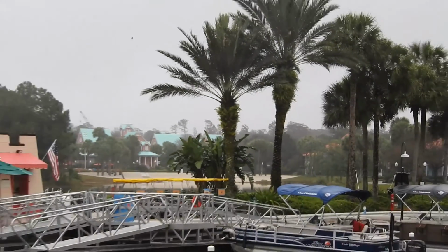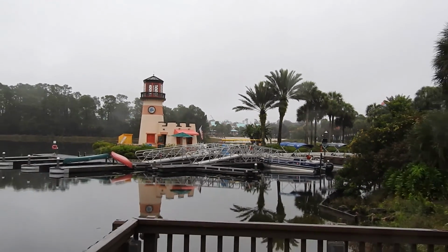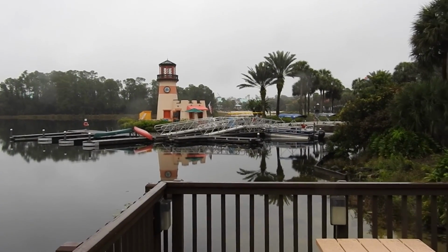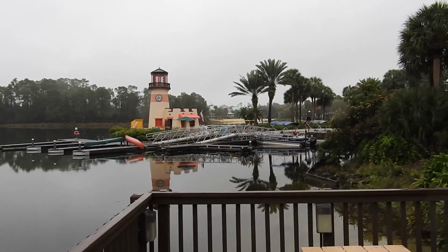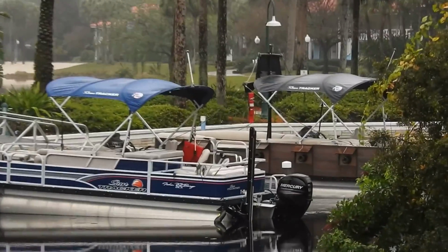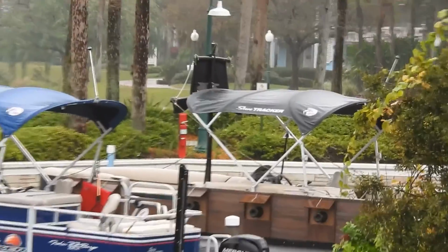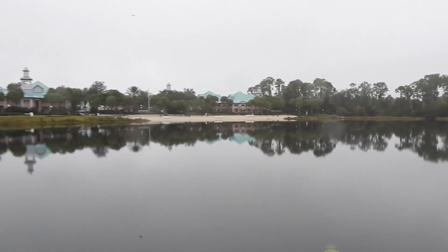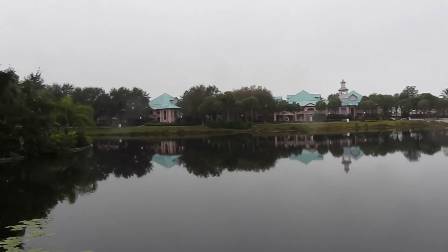That is fun. I don't know if you see it, there's a pontoon. You can rent pontoons. The first one's just a regular Sun Tracker, but the one next to it is pirate themed. It's got the cannons on the side. There's something you can do if you've got some spare time, looking for something other than busting your feet in the parks, and still keep the kids entertained.